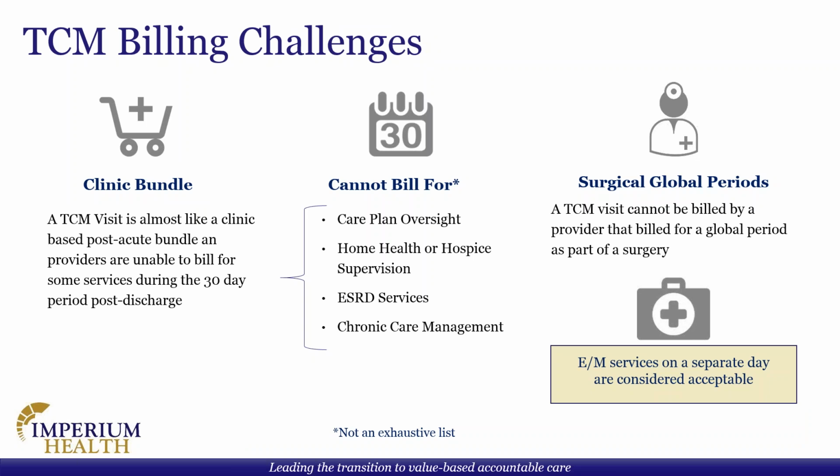Now, one of the challenges of a TCM visit is that it's kind of like a clinic bundle. It's not really quite like that, but essentially you're expected to provide some level of care or support for that patient for the 30 days following the admission, or following the discharge.